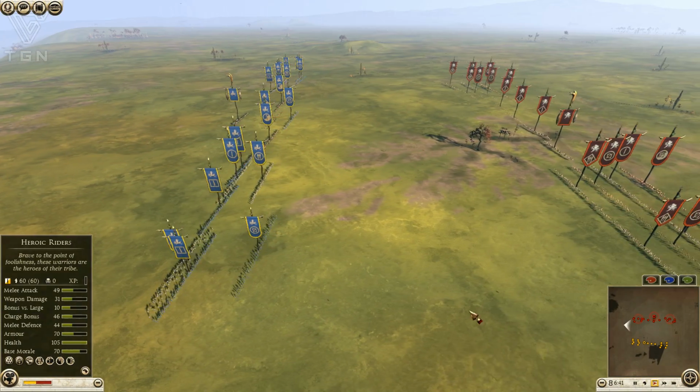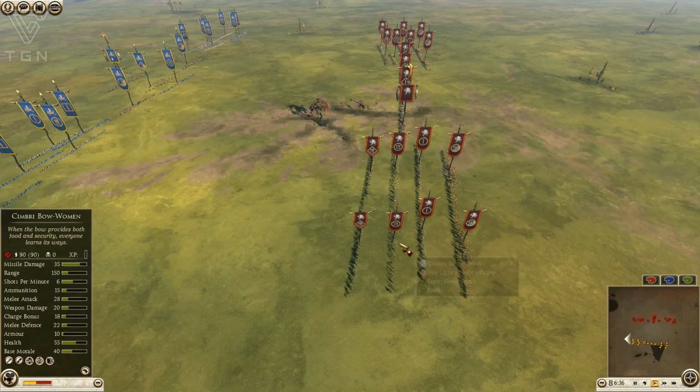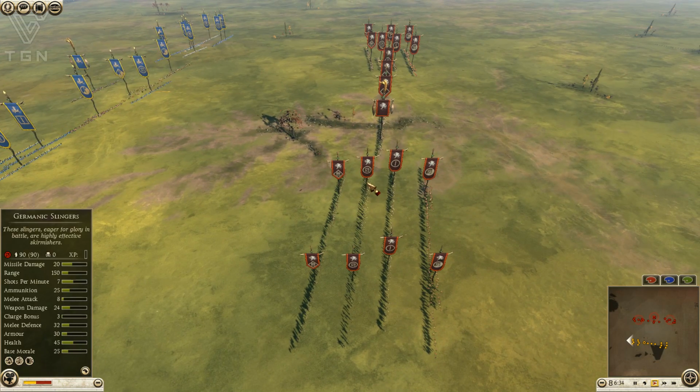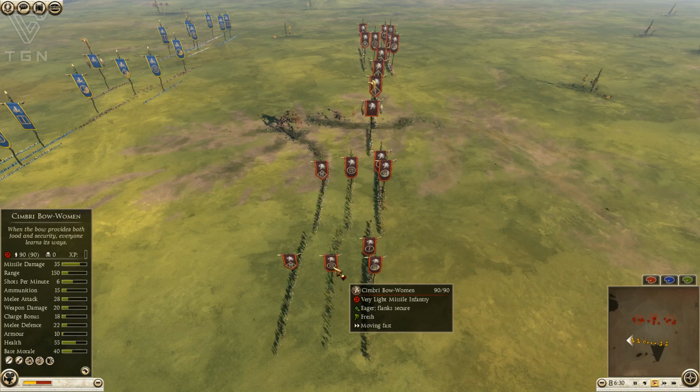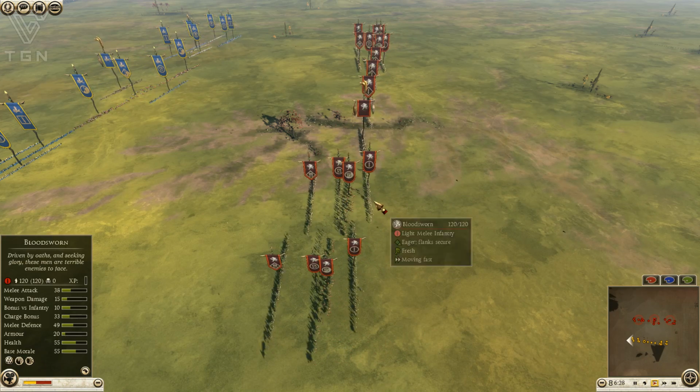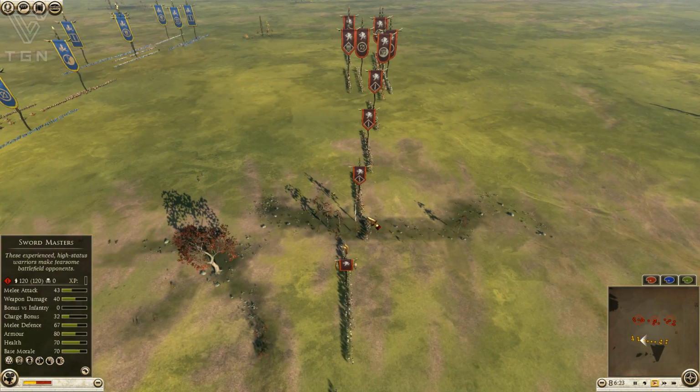Now for the Suebi, let's hit their build. I'll just kind of hit it from here. You've got two Spear Brothers, two Skirmishers. On one flank there's a Longbow and a Slinger, and on this flank I believe there's a Slinger and a Cimbri Bowwomen. Two Scout Riders on either flank, and then you got two Bloodsworn on either flank. And the center is four Swordmasters.